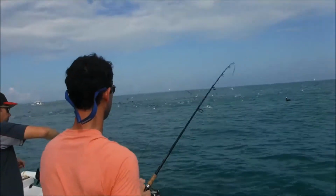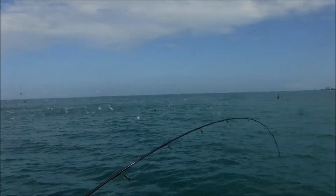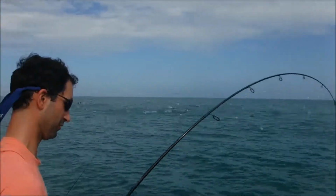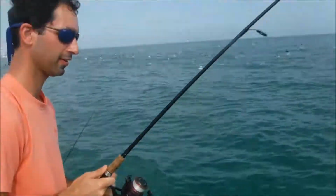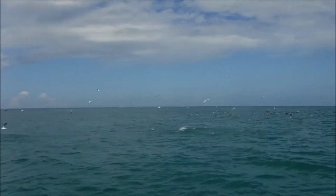I'd say if you can't catch a fish here, you need to take up golf or badminton or something, right? This is crazy, crazy. Nice and bent. If you've never been out here, this is what they call a fishing frenzy. Yep, it's all right. Fish everywhere. Which way to cast? Hard to know.